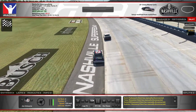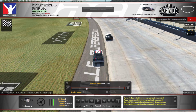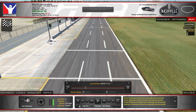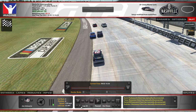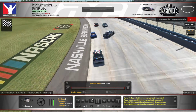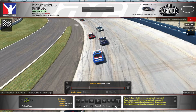Anyways, before we head out, I just want to see if I can find that wreck at the very beginning with the 4 and something. I'm trying to remember, so I'm just going to look for a caution. I don't think it was here yet. No, it's not here. It was the next one. There it is. This looked like it hurt. So let's just see what happened. Let's watch a TV view first.